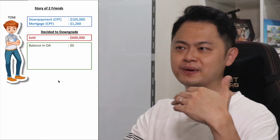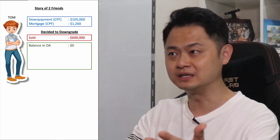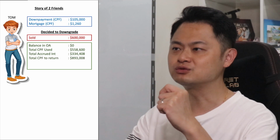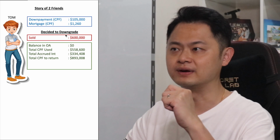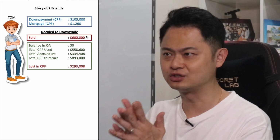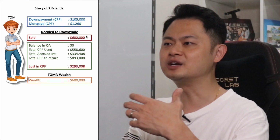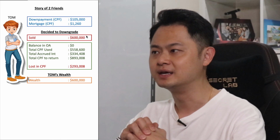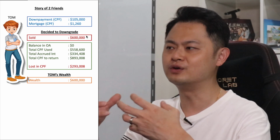Because he has been paying with his OA on a monthly basis, there is no more balance in his ordinary account 30 years later. So this is the total CPF he has to return, $893,000, but you can see that he only sold the property for $600K. This is what we deem a negative sale. In essence, it is as if he has lost $293,000 if he would have otherwise left it inside his ordinary account. So after selling the property at age 55, he has a total wealth of $600,000. That would mean he's now left with $600K to downgrade to a smaller flat and have the leftover for their golden years.